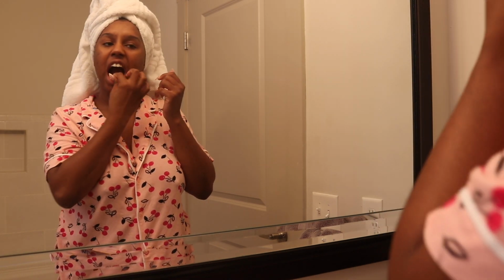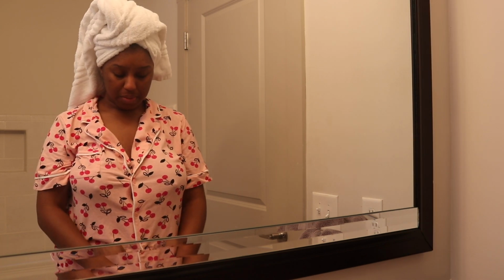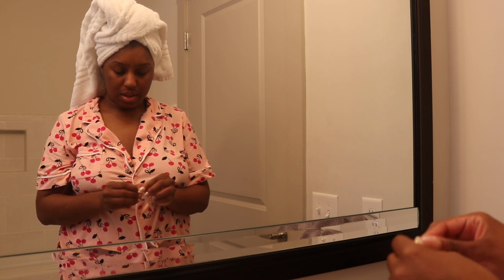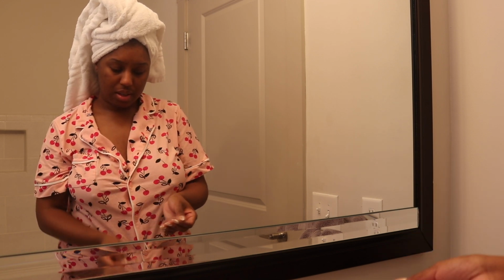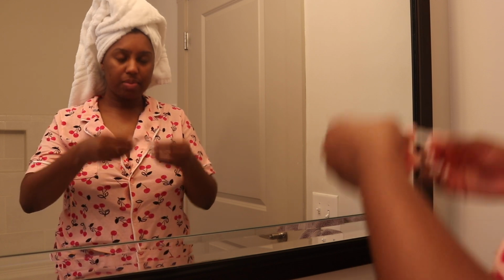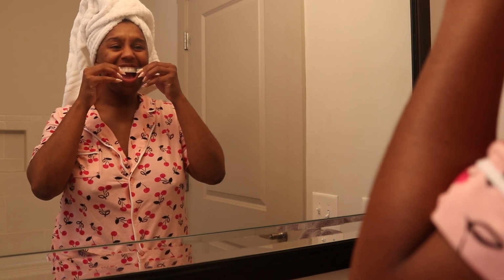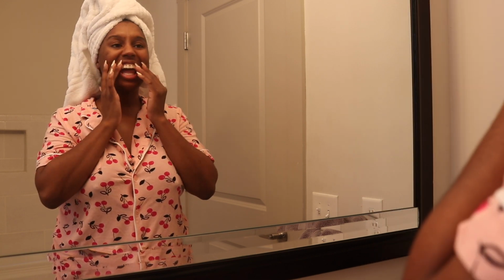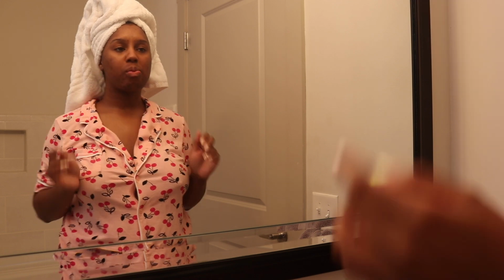So this part I don't do every day, but I definitely do it about 3 times a week. I apply white strips. I just like my teeth to be nice and bright and white. I get a lot of questions on how I keep my teeth white and what I do, and here we are. This is it. This is the level 12 though. So if you have very sensitive teeth, these might not be for you, but I personally have not had any problems since using these.